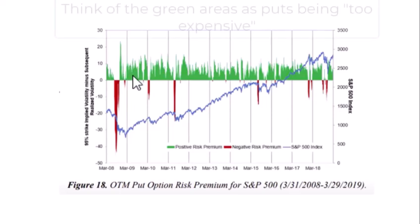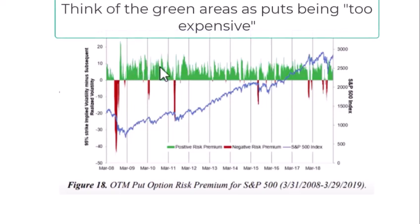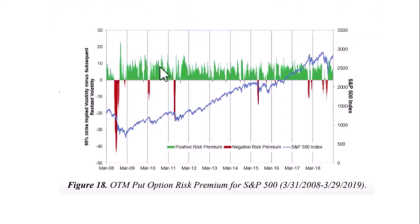Look at the puts here. We have very nice shoots of positive volatility risk premium. This is where generally you can say that puts are more expensive than they should be based on risk, right? So the market under realizes, it doesn't move enough to justify put prices. So you get these nice juicy put premiums over time. It's the study over 10 years from March 08 to March 2018 and beyond a little bit. So this is really showing you.